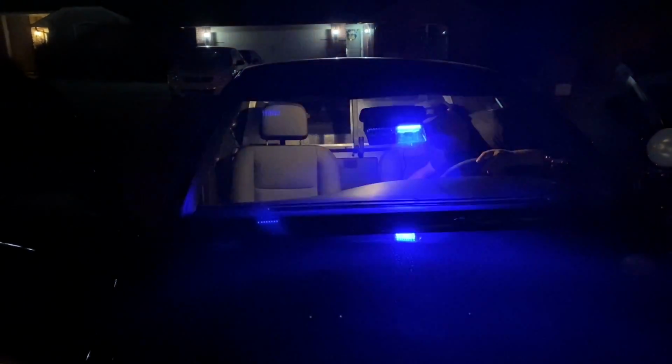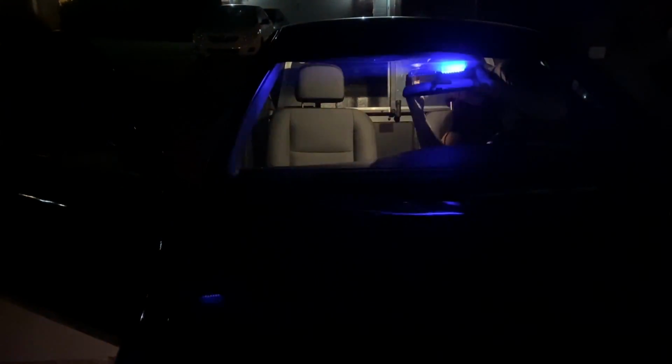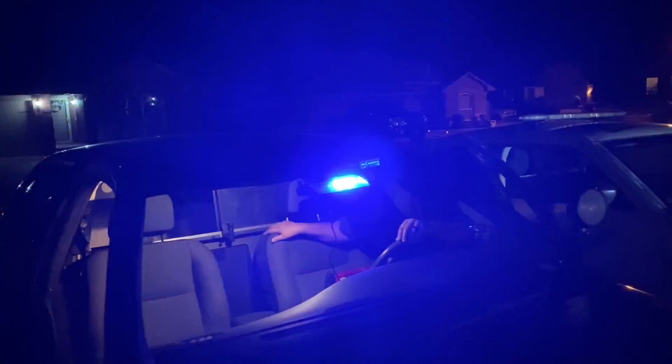Well, it's a little crooked. Well, that's what I'm saying. Once you get it, go up higher. You can put it up higher and then turn the screws. But the rearview mirror is above it. Yeah. You could also make it flush with the dashboard.